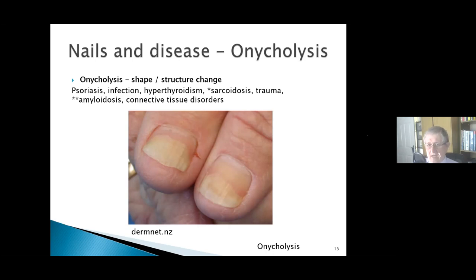Now, once again, this is from dermnet.nz, which you'll find on the internet. And that is one of the most fantastic sources of information on everything to do with dermatology. It has literally thousands of images there. It's maintained by New Zealand dermatologists. It's free to access. You could spend the next 6 months reading through it.